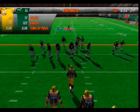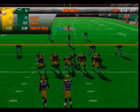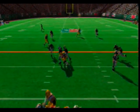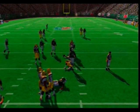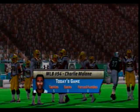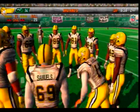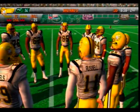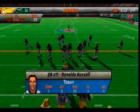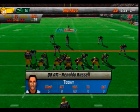Ball on their own 21. Closing in. Rosen comes in low, but he has it. Smith makes the catch, goes for about 3 yards. It'll bring up third down. Third and five coming up, ball on the 25-yard line. Go back, you turn it up.